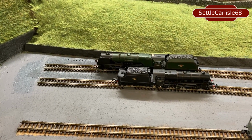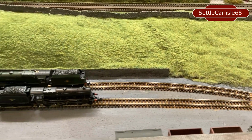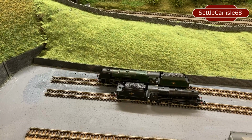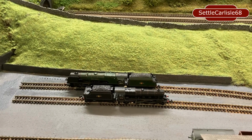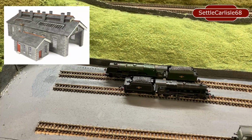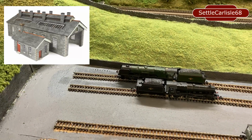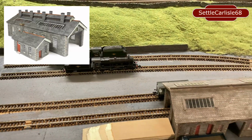Up until probably yesterday I was going to have these 2 sidings as additional goods sidings for wagons and so on, but as I want to expand the number of locos that I've got, and I don't really want to be taking them on and off the layout, I was thinking of probably making this into an engine shed area. So the engine shed would go literally where those 2 locos are, and I've already actually got the engine shed. It's another one of these Metcalfe kits.